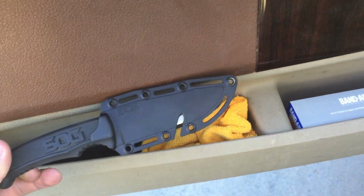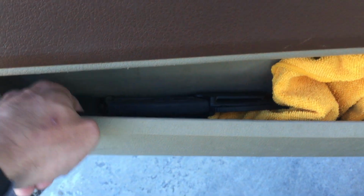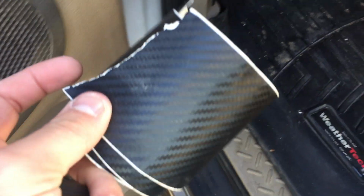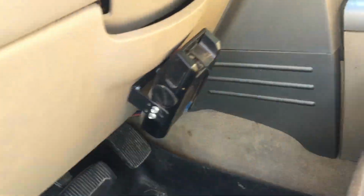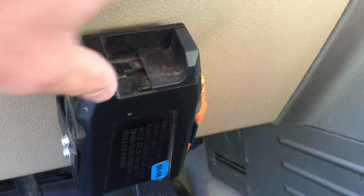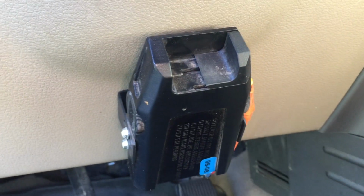Just kind of keep a knife that a good friend of mine gave me. Microfiber towel, cloth set of gloves, some band-aids. This is a piece that I'm going to use to wrap that chrome right there because it just makes me crazy. Extra watch and a window shatter piece for if I ever get in a wreck. Does have an aftermarket trailer brake controller. It does work. It works very well. I'm happy with it. I can't remember the name of the company right off the bat.